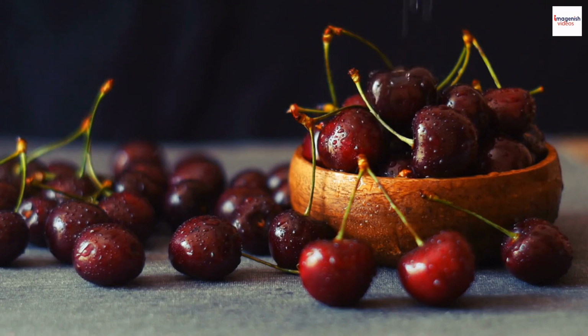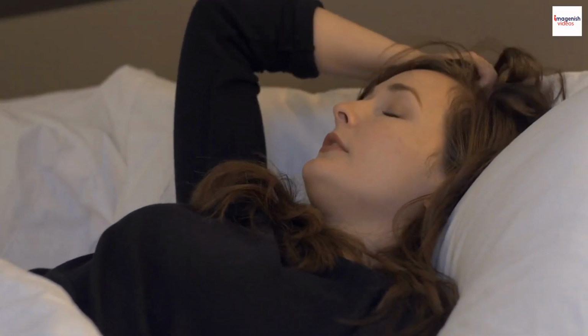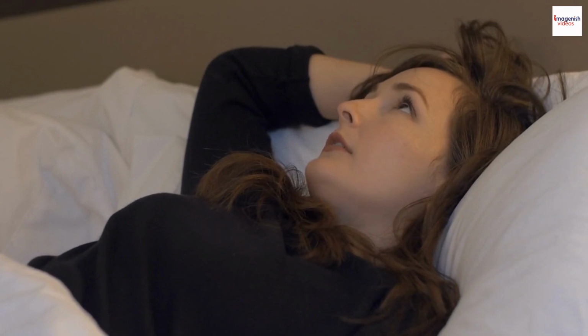Beyond its delightful taste, Visinada has a history steeped in traditional medicinal uses. In ancient Greece, it was believed that cherry juice had properties that could help alleviate ailments such as insomnia and joint pain. Not all cherries are created equal, and the same holds true for Visinada.